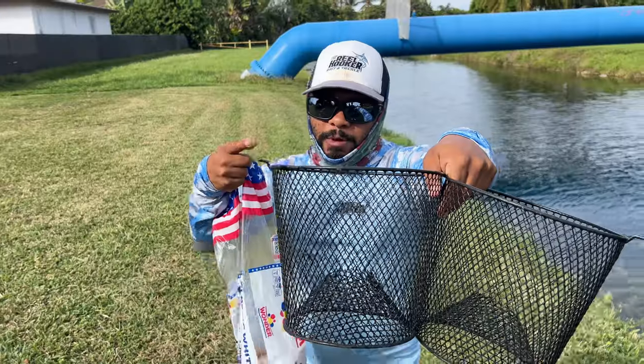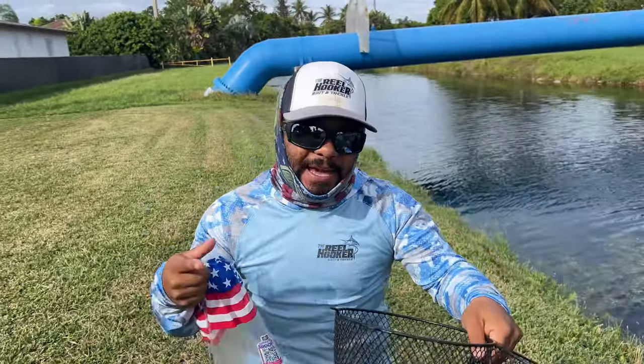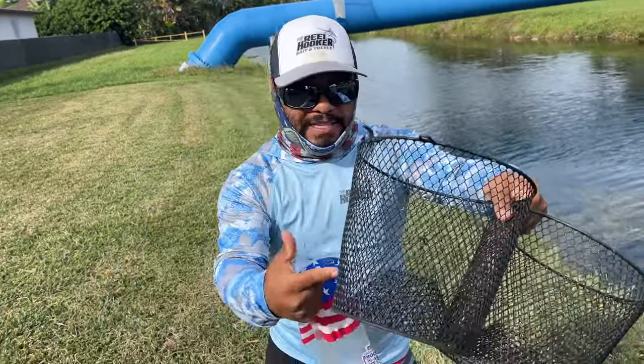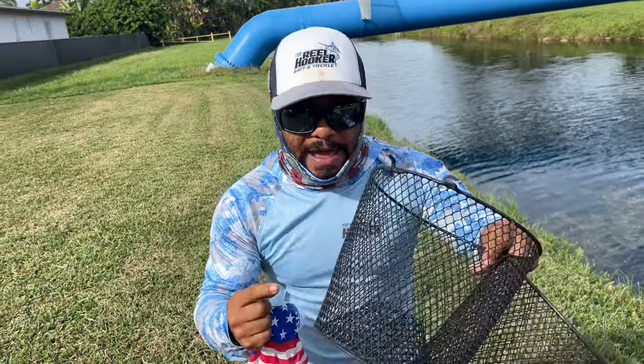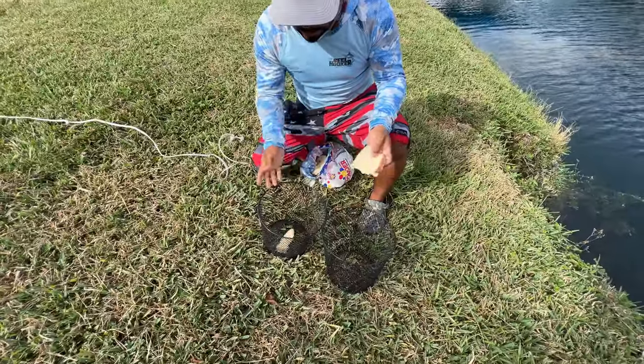So I'm going to show you how to catch bait, so you have that good, perfect bait to catch peacock bass down here in South Florida. There's largemouth bass, and they all like the baits that go inside this trap. It's a cool fish trap. You just got to add some bread, set it down by the rocks, and wait. Then they swim inside the holes, and we got some bait. So it's simple. Boom, boom.